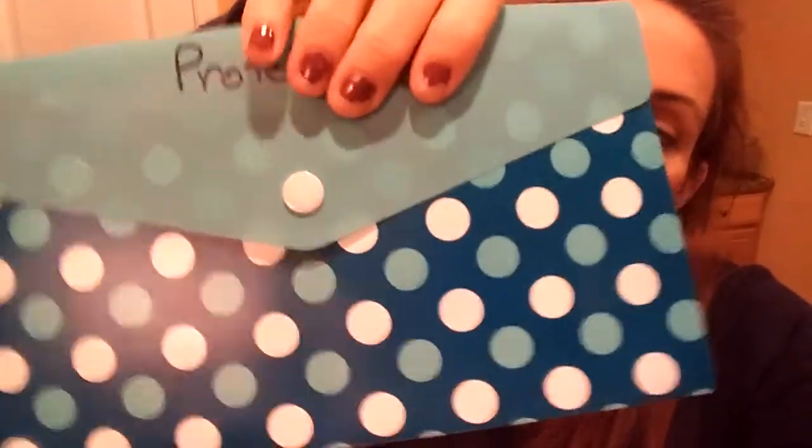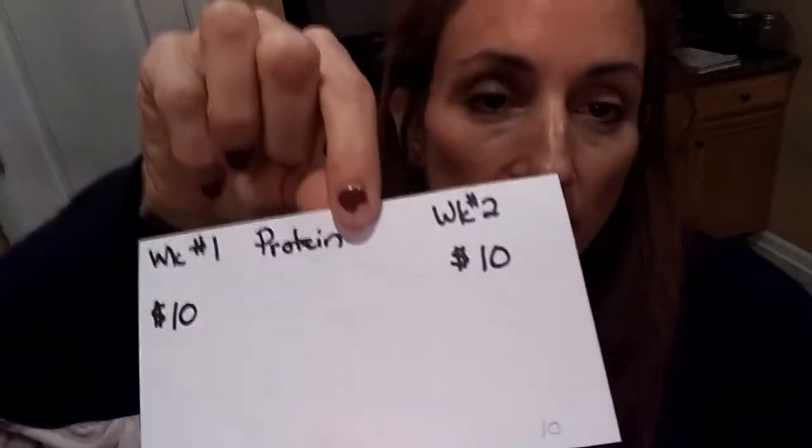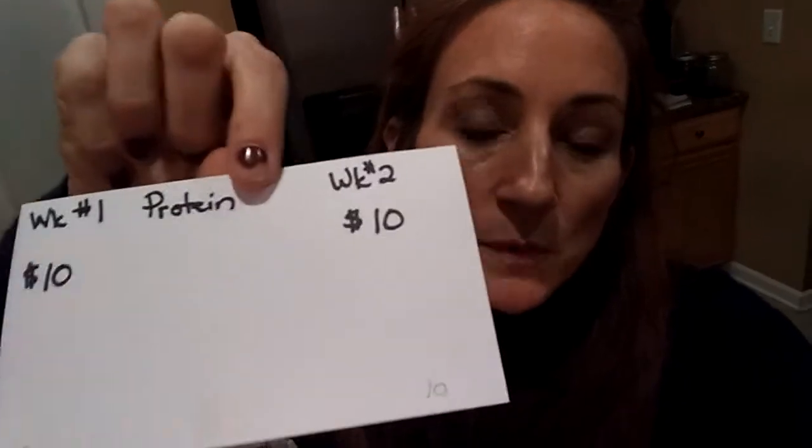I will say that they frayed on the edges sometimes, and you can see this one's in pretty good condition, but it wants to crack. So though this was a little bit more, these envelopes are more sturdy. And what's cool about these is they have a pocket in the back. For example, in our pocket, I have the category. So for example, we got a protein category because Michael drinks protein shakes. And then week 1 means our first paycheck of the month, and week 2 means our second paycheck of the month. So Michael gets paid twice a month. And so that tells us what we need to take out once that paycheck gets deposited. So in that little pocket, that tells me what category it is and how much I need to take out.